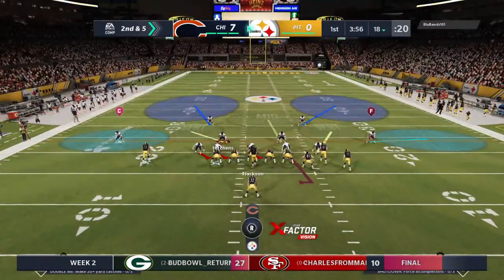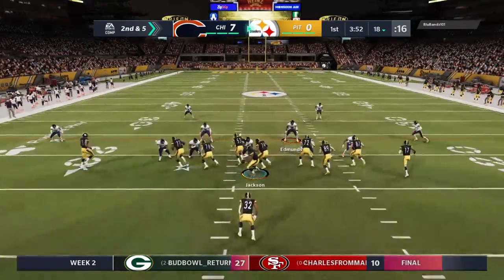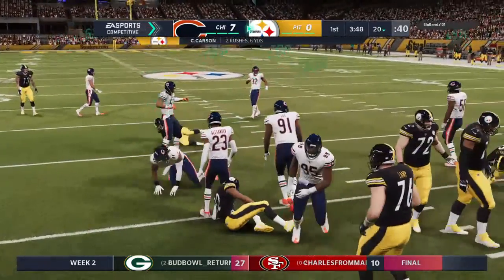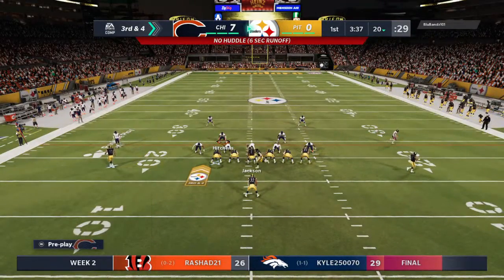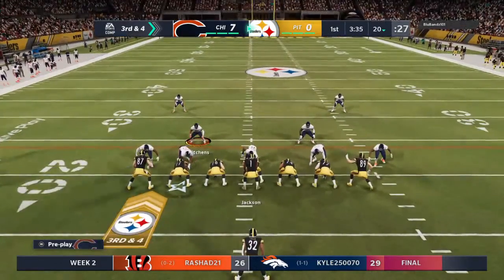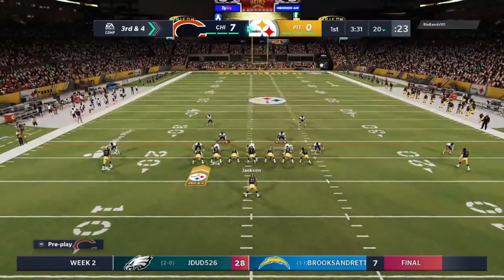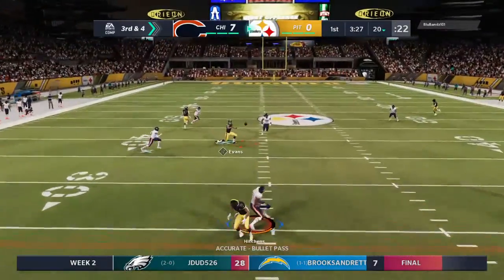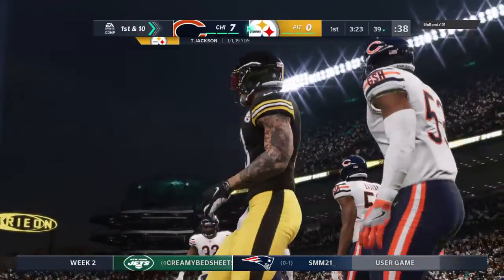After the pickup of 5, here's 2nd and 5. This is Carson. And he'll be taken down at the 20 after a gain of just 1. The ball carrier, he's brought down at the 20-yard line. A gain of a yard on the play. Brings up 3rd and 4. Jackson now. And he gets this one just shy of the 40, down at the 39.